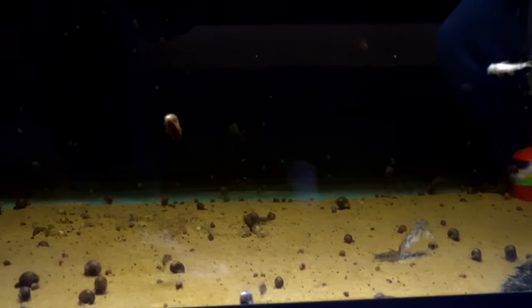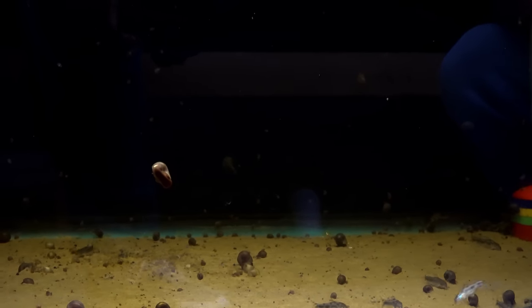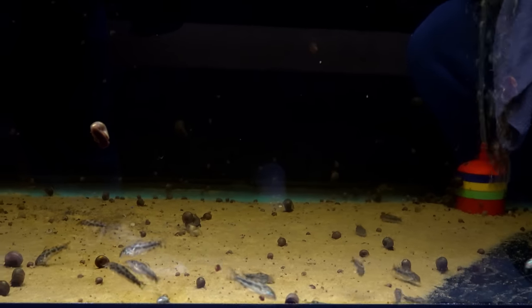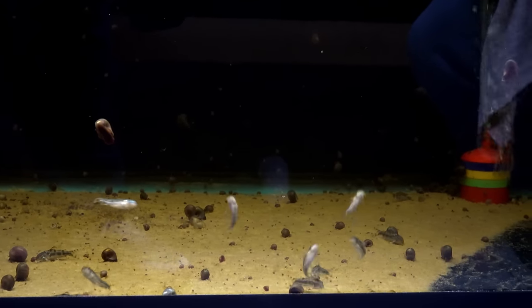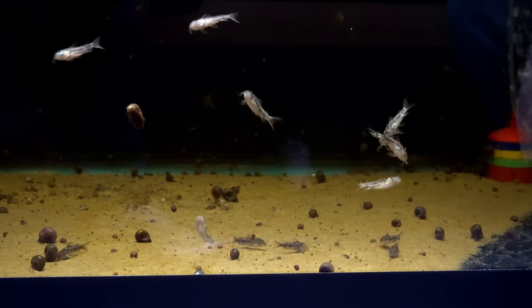Aspidoras are the most underrated Corydoras-type species or genus there are. I agree. People don't know this fish. They're small. They're so active. They're hardy, and they're the easiest fish to breed whatsoever. That's why I like them. Why do you like them?